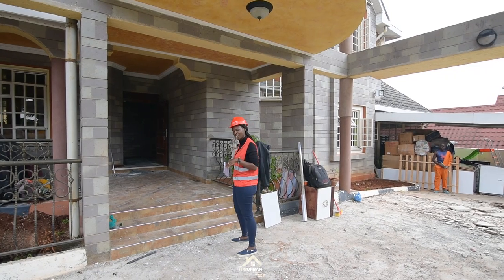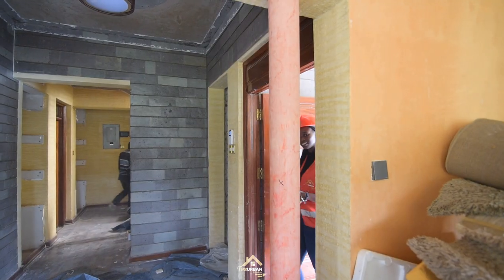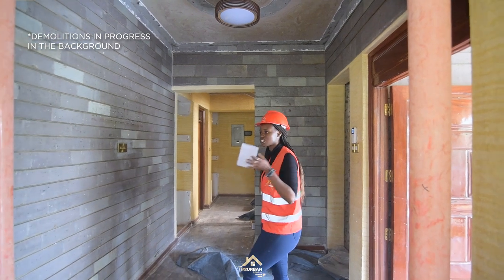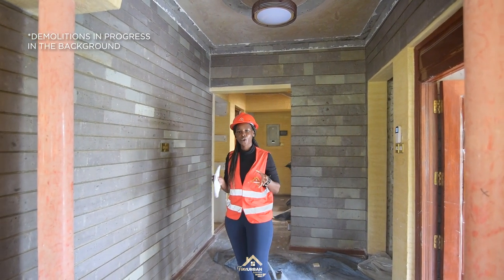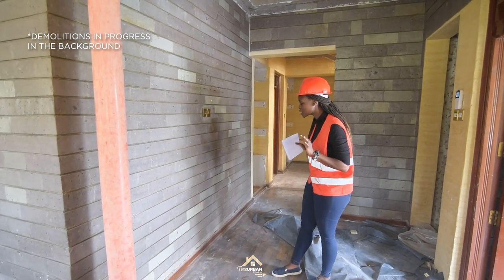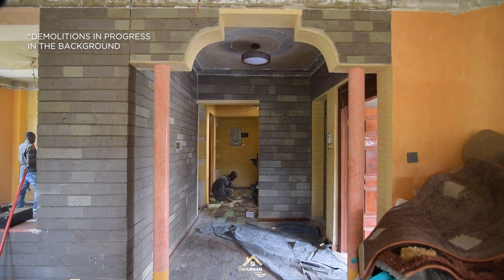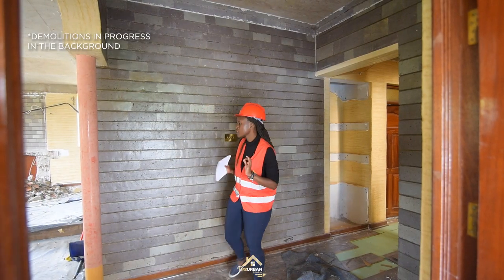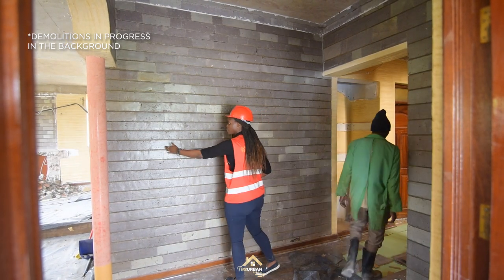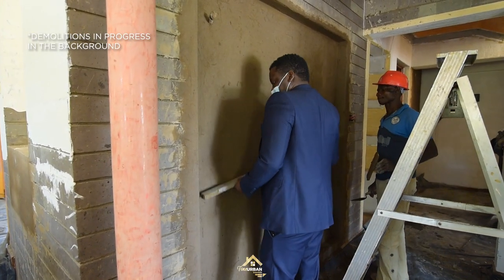Now let's head into the house and have a closer look. As soon as you walk into the main entrance, you're met by this solid wall. It's almost so unwelcoming that you immediately want to turn around and leave. So our goal is to make it feel more welcoming by doing slight construction. Now, part of that construction is going to be to this wall. We're going to recess it from an area from here to about here to create room for a display area.